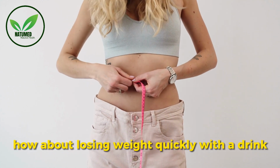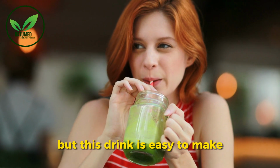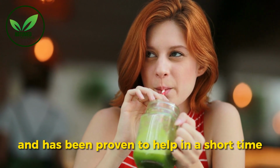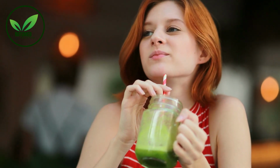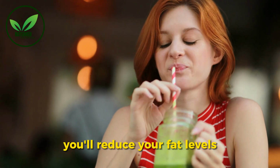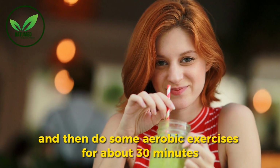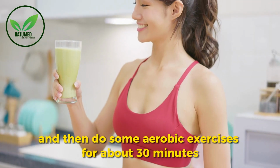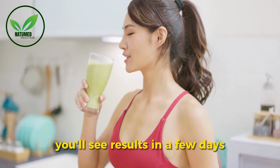How about losing weight quickly with a drink? It may seem hard to believe, but this drink is easy to make and has been proven to help in a short time if you drink it consistently. By drinking just 1 glass of this juice before bed, you'll reduce your fat levels, especially in the belly, if you drink it every night and then do some aerobic exercises for about 30 minutes. You'll see results in a few days.